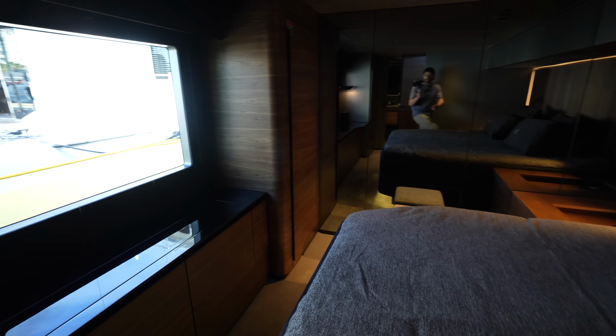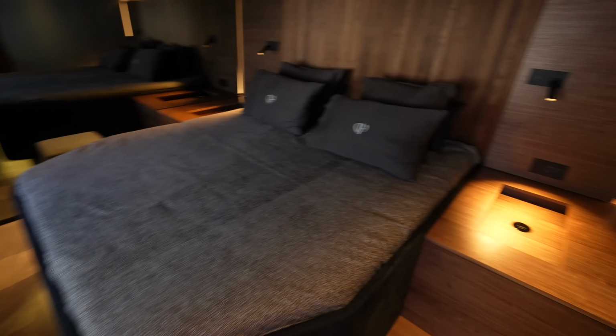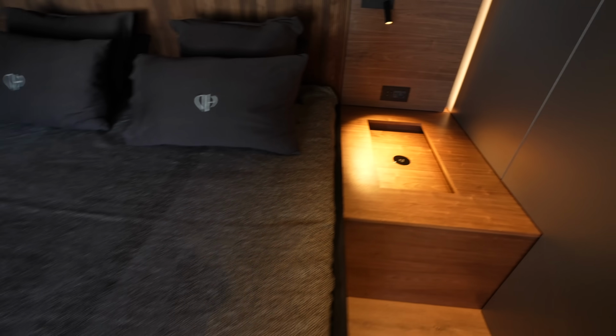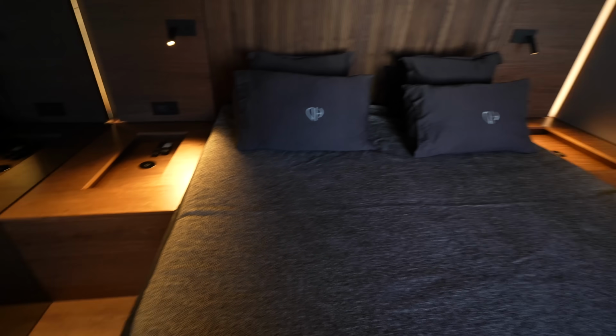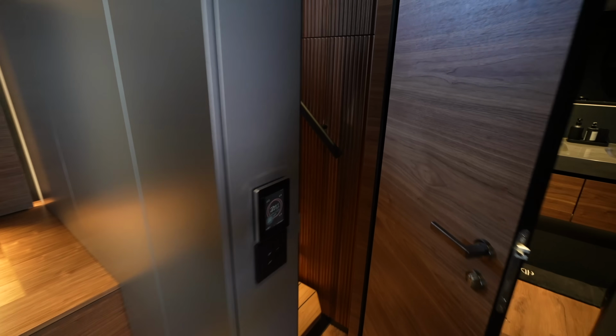And then your closet space will be in these sections here and right over here. But you also have a little bit of storage underneath the TV, then also the built-in chargers for your phone. It's a nice little touch. Then we have one more staircase.